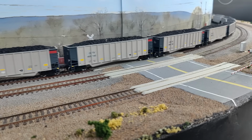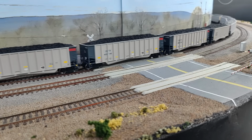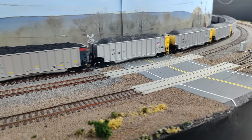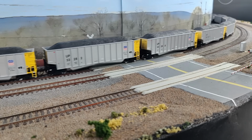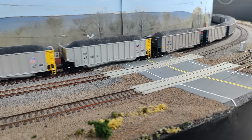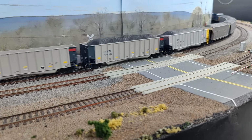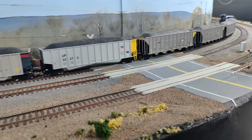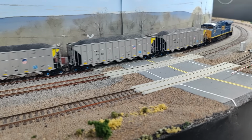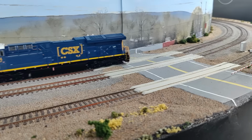I just got these as stand-ins because there really weren't any more Autofloods available, and I wasn't really sure if I wanted both trains to be completely made up of Autofloods. So I got these as stand-ins until I was able to get some RD4 hoppers to fit in with the Autofloods. Here you see some more Autofloods as they go through this little crossing just outside of Evanston.